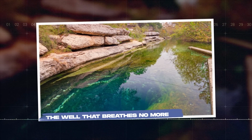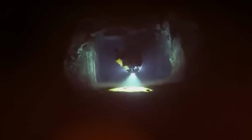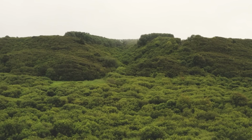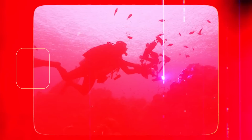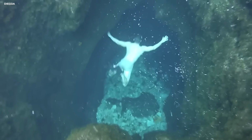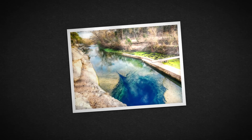The well that breathes no more. Jacob's Well once breathed. Locals said you could hear it from the road, a gurgling roar, like the earth itself exhaling. That wasn't just folklore. Fueled by the Trinity Aquifer beneath Texas Hill Country, the spring once shot water 6 feet into the air. Over 170 gallons per second surged out, feeding Cypress Creek and turning the well into a natural marvel.